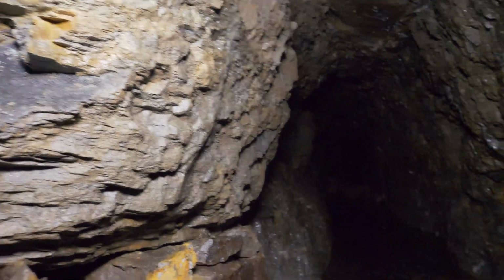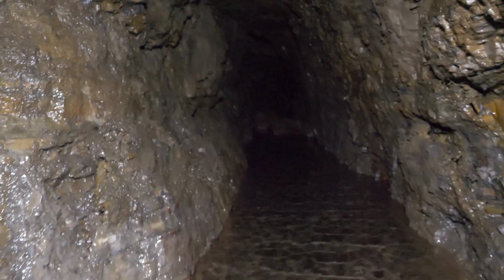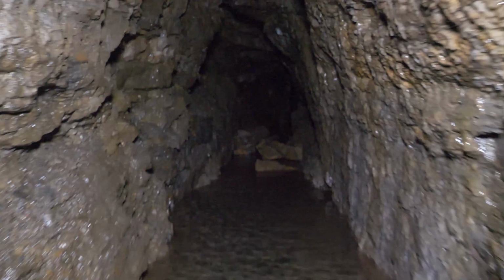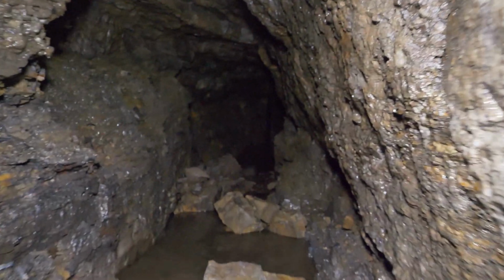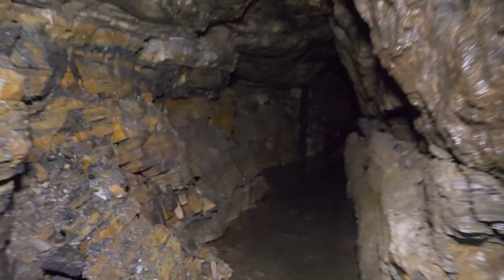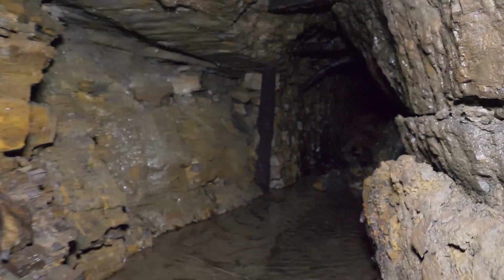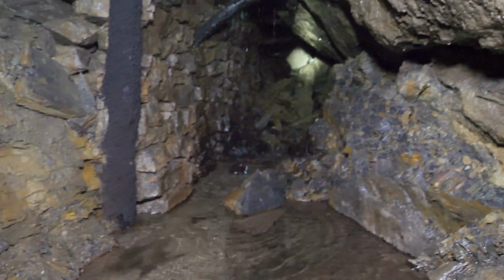Great big bit of the wall hanging out there. Don't want to be touching that. Yeah, so the noise I could hear is just up ahead. Oh, look at this. Oh, don't touch that, lad. I thought that was daylight I could see, but it's not.